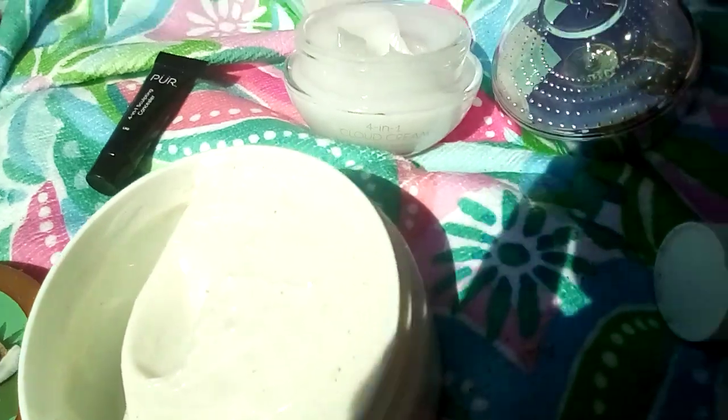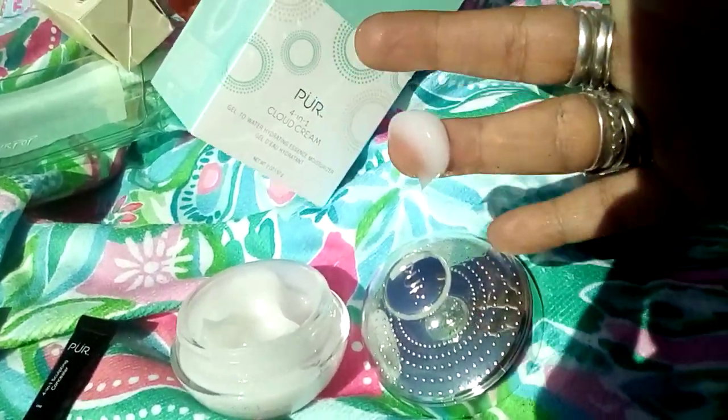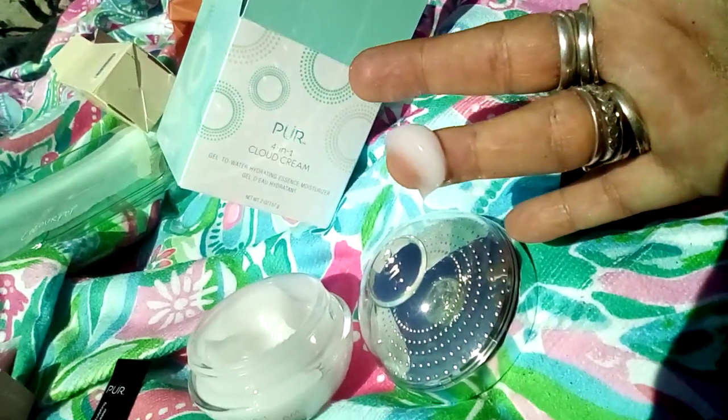The cloud cream, you can see it, everything's fine. That's what that looks like, the cloud cream. Feels really nice and soft. Hold on, I'm not done. Okay.